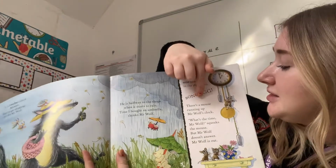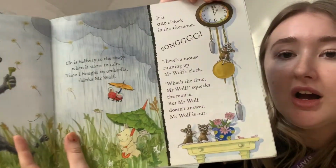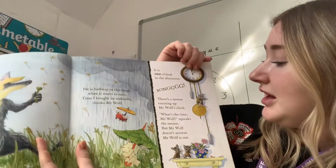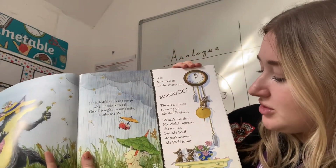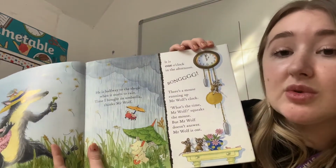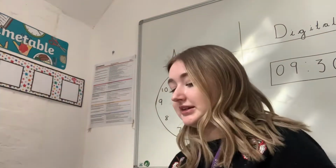Bong! There's a mouse running up Mr. Wolf's clock. Look at the naughty little mouse. "What's the time, Mr. Wolf?" squeaks the mouse, but Mr. Wolf doesn't answer. Mr. Wolf is out. He's out, isn't he?